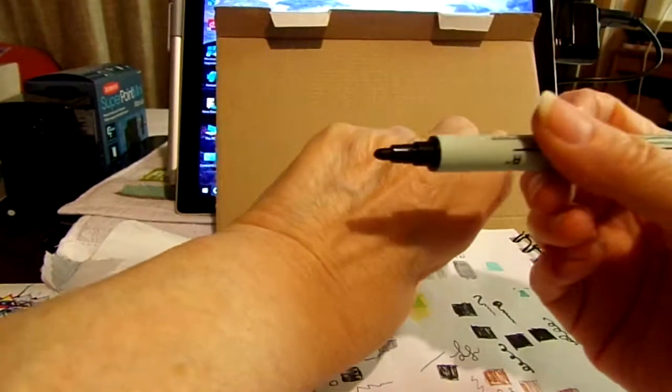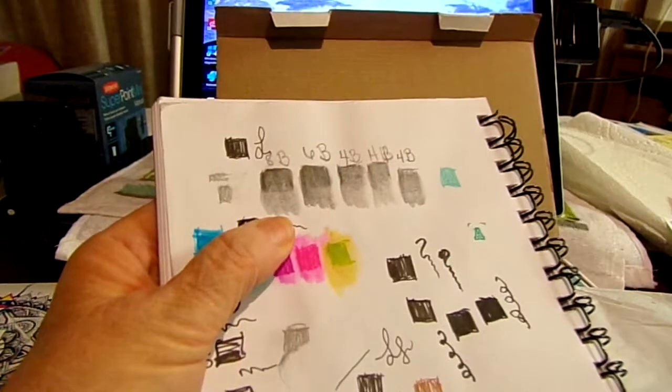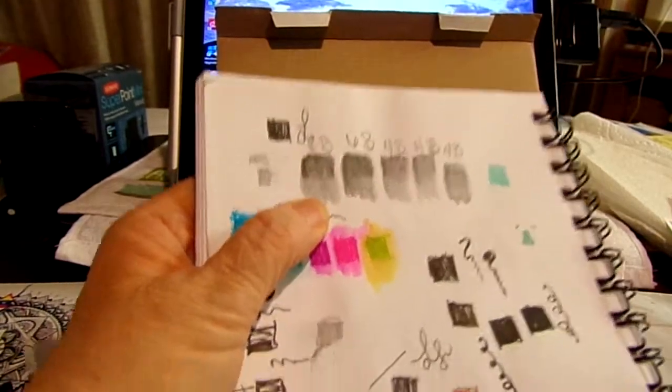And then we've got this other tip, the bullet tip, or bullet nib. And this size is 1.2 millimeter.